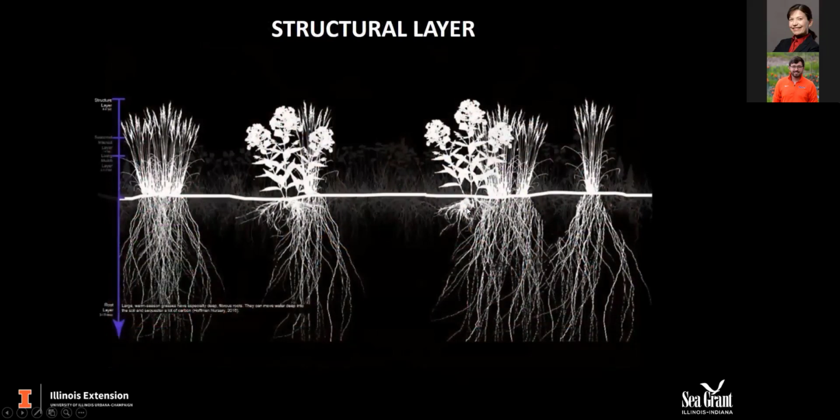The next layer that I'll talk about today is the structural layer. And this is basically going to be the opposite of what I just covered in the ground cover layer. So you can see in this image, they're going to be your taller plants, deeper root systems. They're also more sporadically placed and fewer in number.